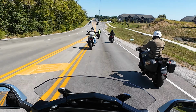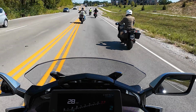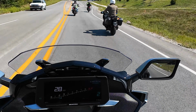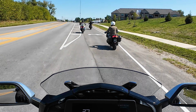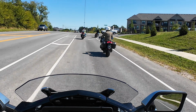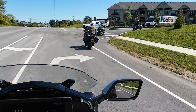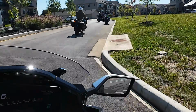Now, because it's a 760 pound beast, BMW gave it reverse assist. So you actually hit a button on the handlebars and then use the starter to crawl backwards. It's one of those really nice luxury features that you would expect from something that's this premium.